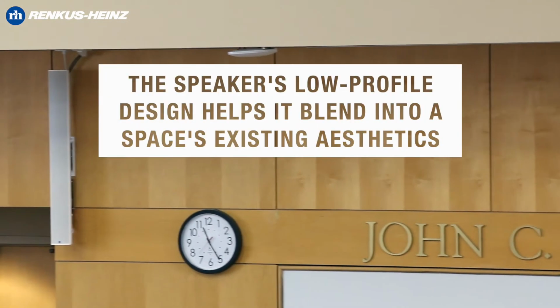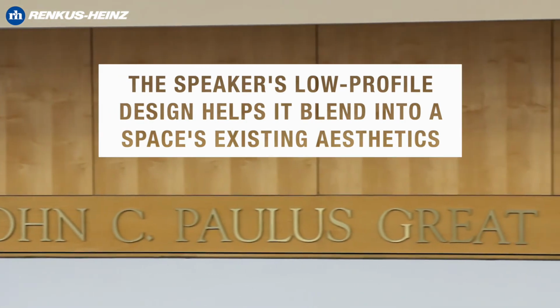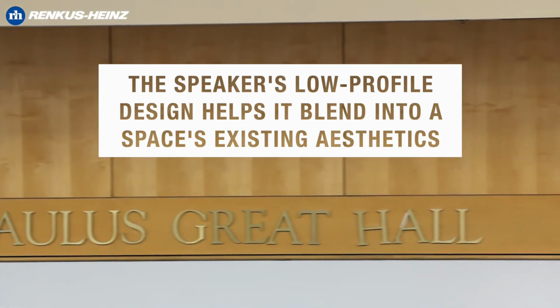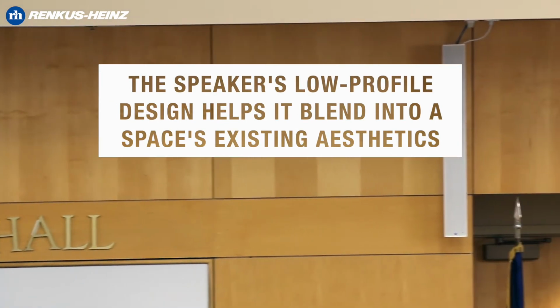The Renkus-Heinz fit in with the aesthetics of the room excellent. I mean, they're just a beautiful column that can fit almost anywhere, so it was really no issue to integrate them right onto even a nice wood wall surface that we have.